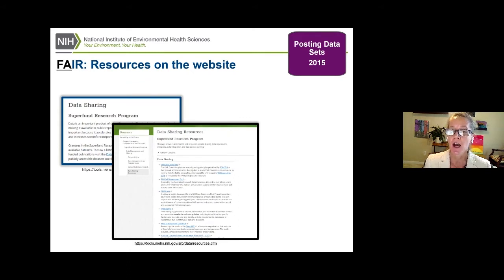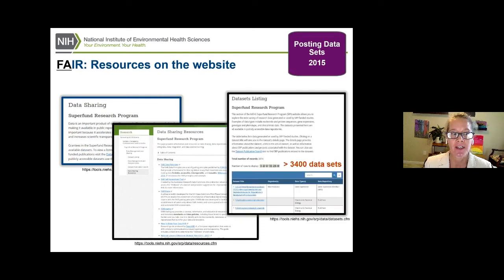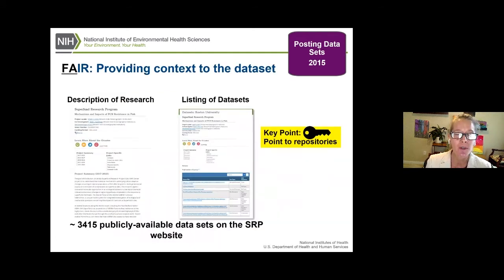What we like to do is highlight data resources we think might be valuable to our grantees as well as Superfund stakeholders. And also what we've done is we've pulled publicly available data sets from research that's supported by Superfund, and we're posting them on the website. The reason why we're doing that is we want to take it out of the repository, and we want to put some context into how the data were generated.